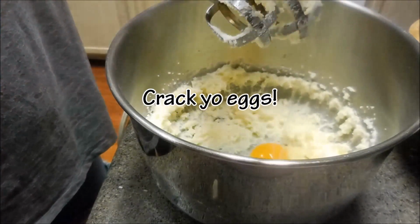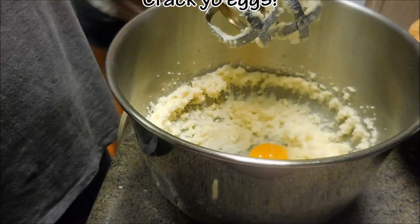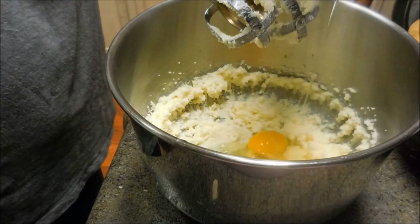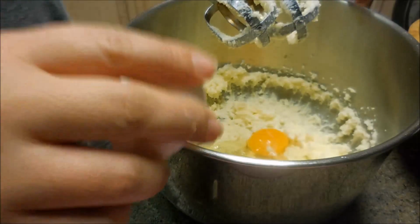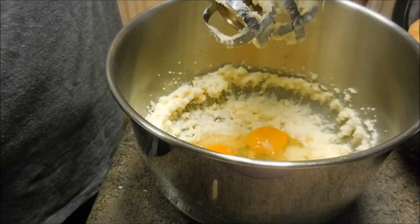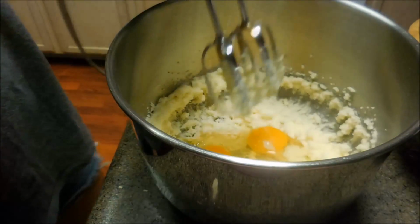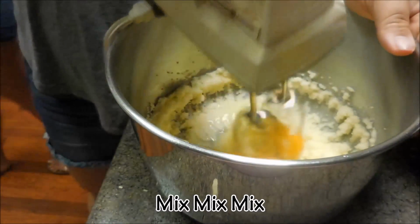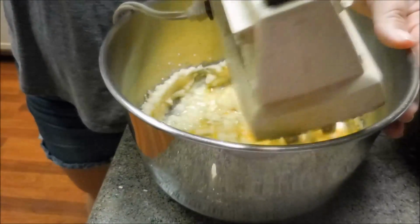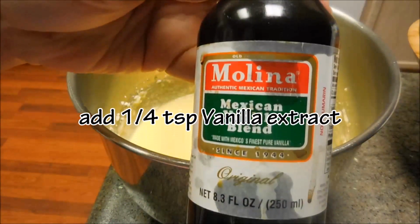So now you're going to crack your eggs. Put all 3 of the large whole eggs in there. And don't be like me and get shell in there, because then you'll have to pick it out. After you add the eggs, you're going to mix that all in, and you want it to be a smooth consistency. It's going to look really blended well and smooth.